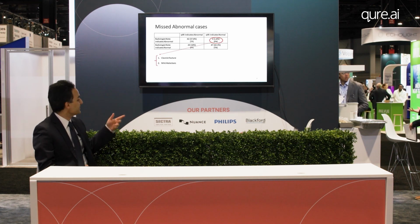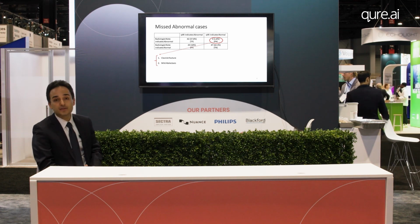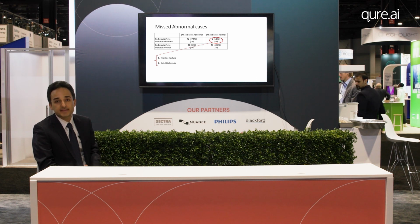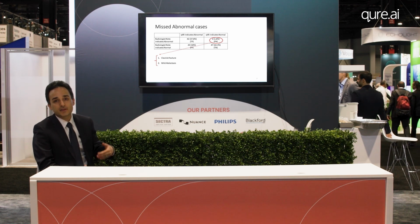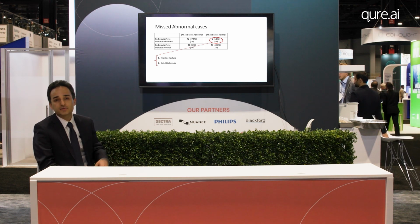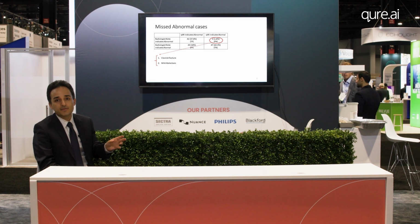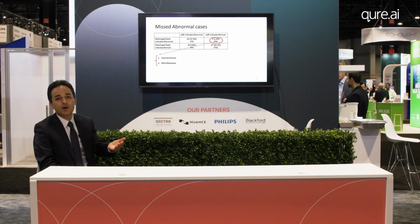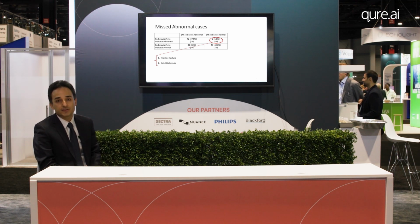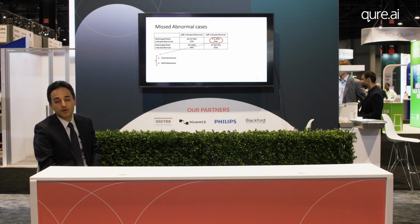In those 2 cases, the software said normal, but the radiologist said the case was abnormal. One of them was a clavicle fracture. This is something Qure is not looking for; in the current version we have, clavicle fracture is not part of it. If we exclude this, the sensitivity of the algorithm rises to 98%, which is a really great number. The other case was mild atelectasis, which was missed by the software and picked up by the radiologist.